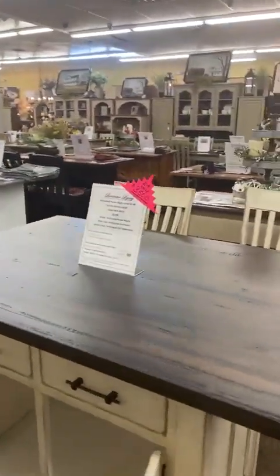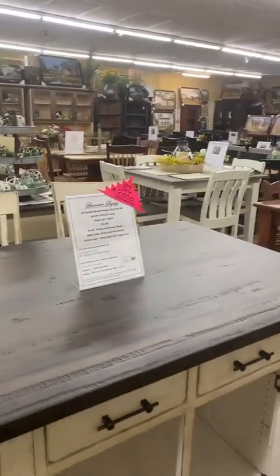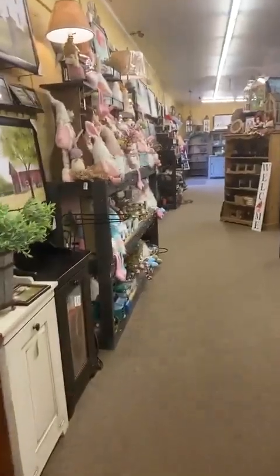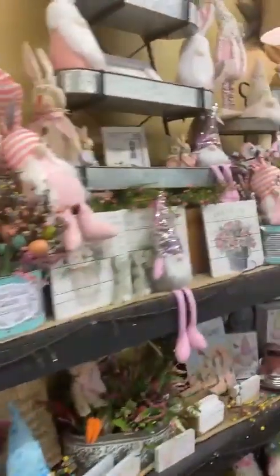My loss is your gain, but you're helping me make room. And again, that is today only. I don't think I've ever offered an island set like that for $3,500. So taking it up front for the moment, I want to show you some other things up here as I get close to the register.